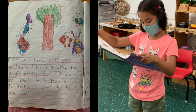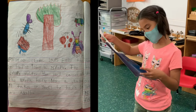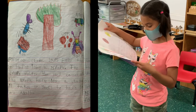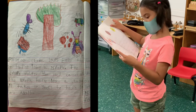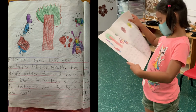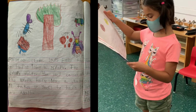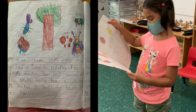First, a cicada lays eggs. Then it turns into a nymph. The nymph molts. The shell comes off. The nymph turns into a cicada. No. It takes 17 years to turn into an adult.